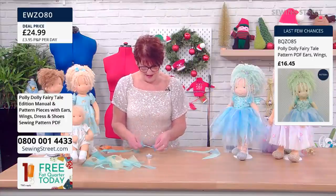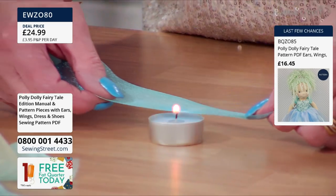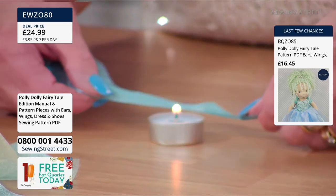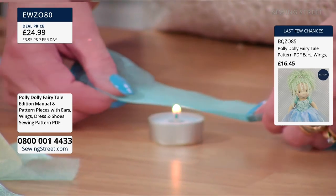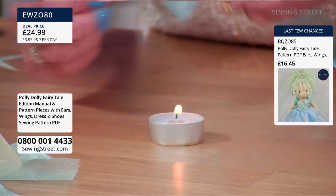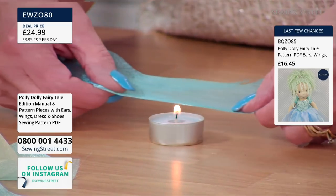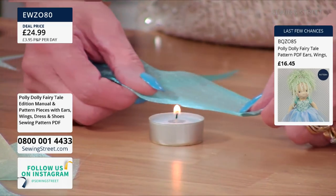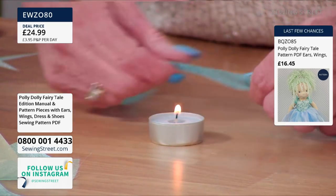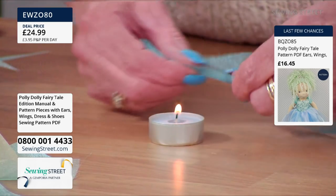Right, go. So you just basically run the organza, not on the flame, but along the edge of the flame, and that is going to seal that edge. Because it's got polyester in it, it melts the edge, and that is going to seal it and prevent it from fraying. You can do this with any fabric that is frayable. If you scorch it and you get a brown scorch mark, then don't worry because you just snip that off.